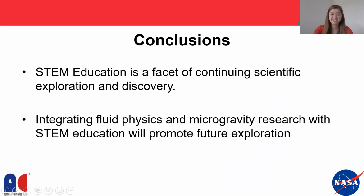So, in conclusion, STEM education is highly important and helps to inspire future generations to get involved with engineering and NASA research. By combining STEM education and fluid physics through programs like CELERY and the ISS Washing Machine, the Glenn Research Center is allowing high school students and beyond to utilize state-of-the-art equipment like drop towers that'll spark their curiosity and hopefully start them on a long career of scientific exploration.